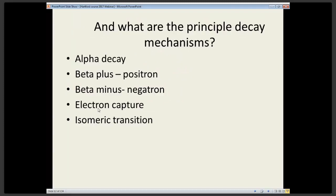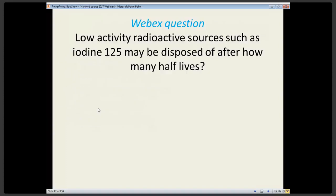Electron capture and isomeric transition are mechanisms that we don't hear much about in radiation medicine. They are mostly important to nuclear medicine, but they also serve to cause the decay of the isotope into a stable isotope, and in doing that, it gives off gamma radiation. So these are the five principal means of radioactive decay that we come across in the field of radiation.